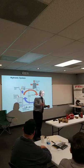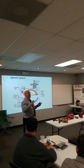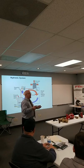So water is non-compressible. Once water starts to move in a system, it all has to move. And he's absolutely right. It's like a Ferris wheel.